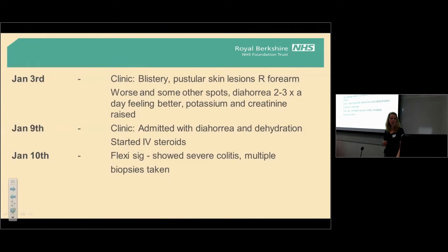And then we saw him in clinic. The rash was much worse. He had spots on his other arm now, but actually his diarrhea was much better, and his potassium and creatinine were raised. So again, sent him home, and then saw him on January the 9th, and he was not looking so well, so we admitted him with diarrhea and dehydration and to start IV steroids straight away.